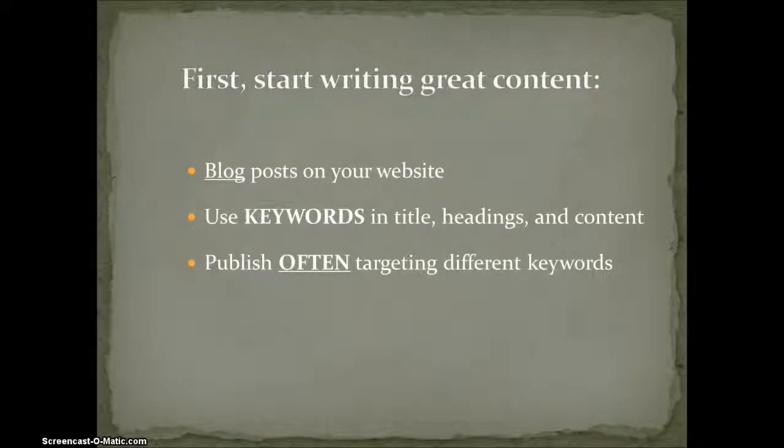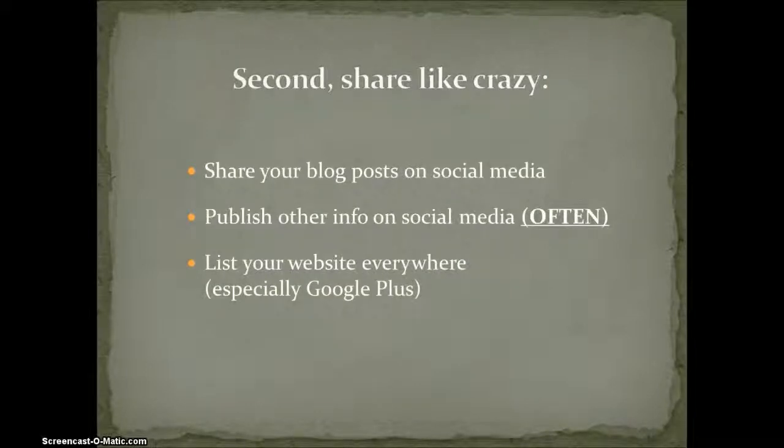Google loves to see active websites, and each time you're writing a new blog article or publishing a new page on your website, target different keywords. Make sure that you are getting all of the keywords, such as Denver dispensary, one keyword. Dispensary Denver, a second keyword. Dispensaries in Denver, a third keyword. Every phrase that someone might type into Google to try to find you should be another blog post on your website.